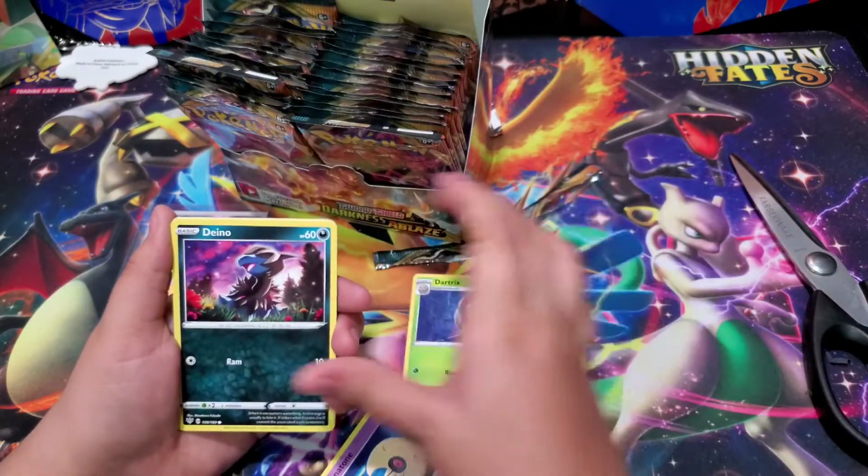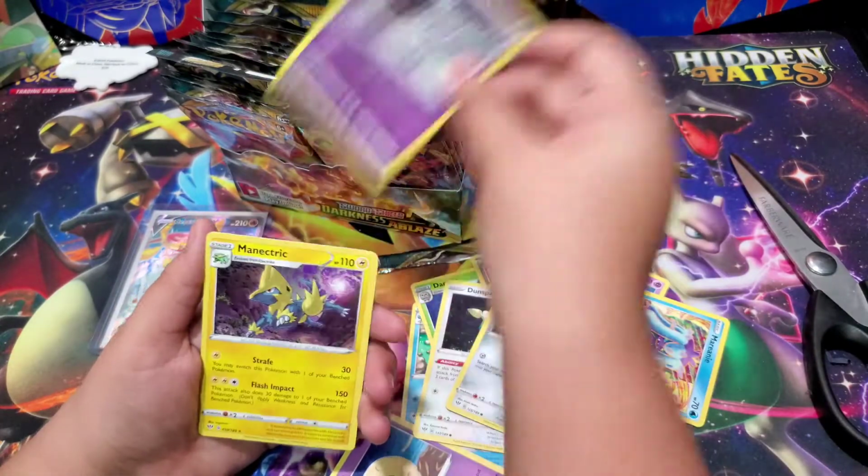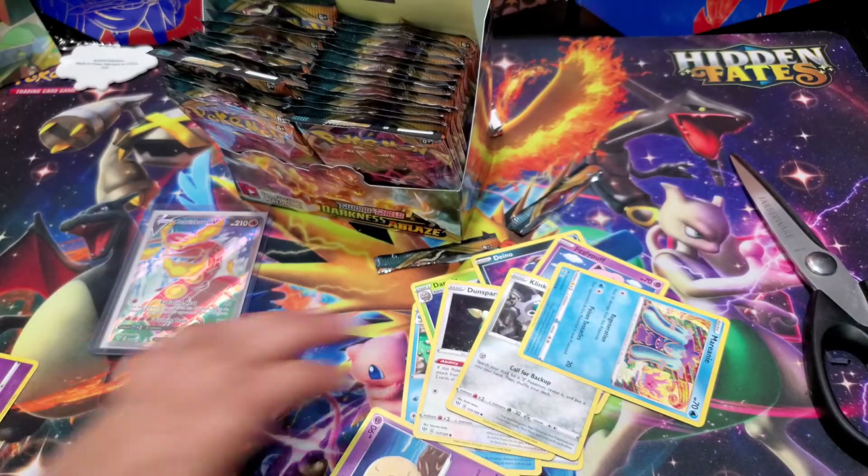There was one location, GameStop, that I was not able to go to because their Black Friday deal did not start until Friday.